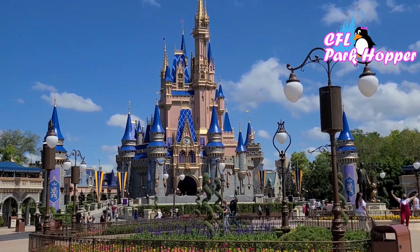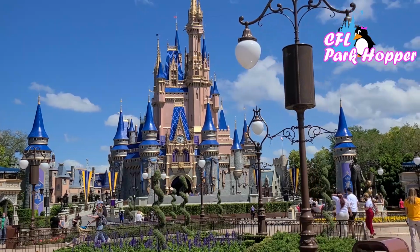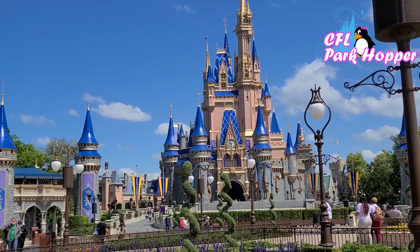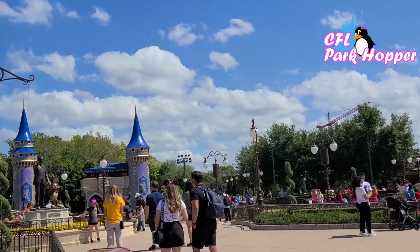Check out that Cinderella Castle, isn't she a beauty? So Disney World is gearing up for its 50th anniversary, which is going to be, actually the official day will be October 1st this year, 2021. So I think the celebration will start off in October. But man, it's pretty neat, that castle.